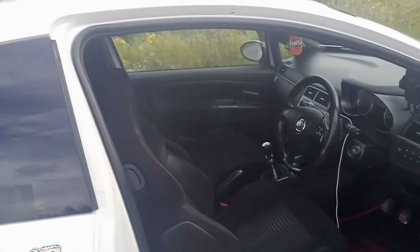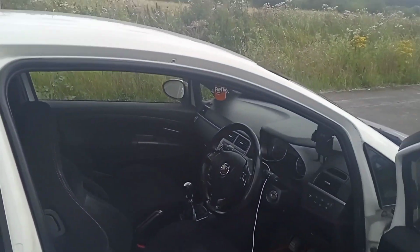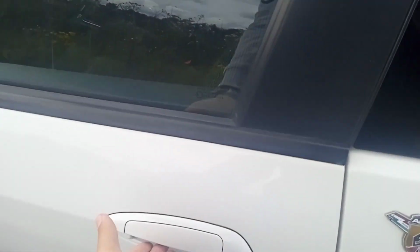Super, super awesome. Let's go to the other side and have a look at the left side of the interior and see what's going on. So the other side of the car here, and check this out.